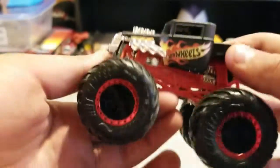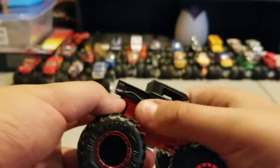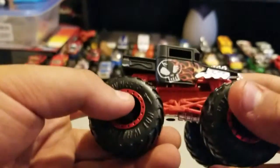I have Bone Shaker, the giant wheels. This one, I like the skull in the front, the skull on the side getting cracked with fire.